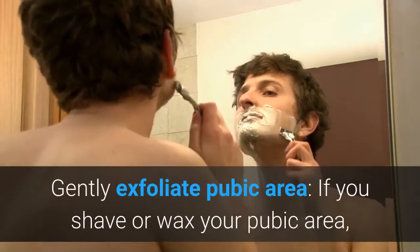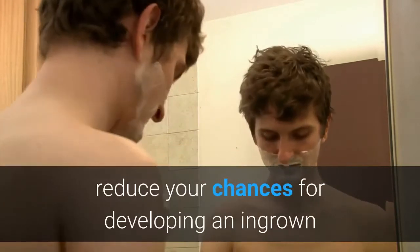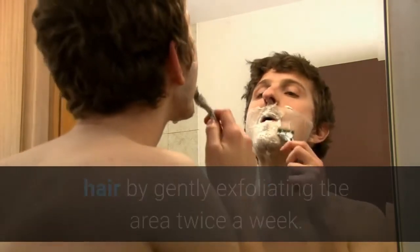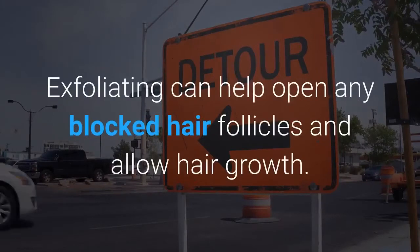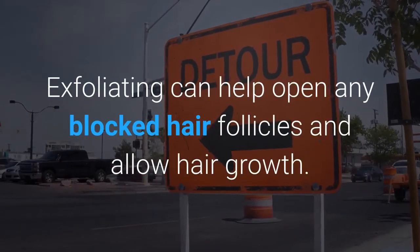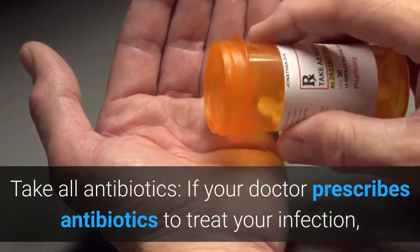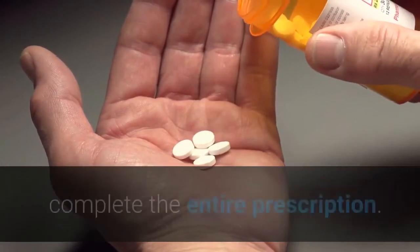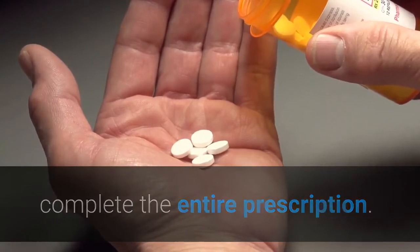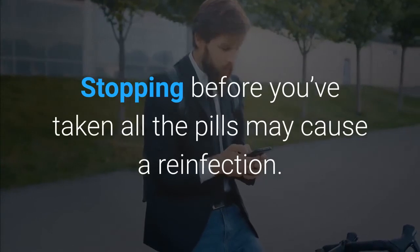Gently exfoliate the pubic area. If you shave or wax your pubic area, reduce your chances for developing an ingrown hair by gently exfoliating the area twice a week. Exfoliating can help open any blocked hair follicles and allow hair growth. Take all antibiotics. If your doctor prescribes antibiotics to treat your infection, complete the entire prescription. Stopping before you've taken all the pills may cause a reinfection.